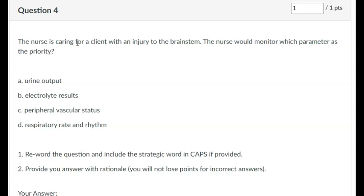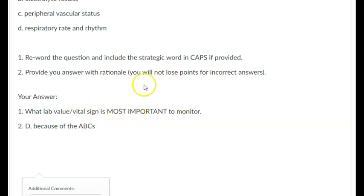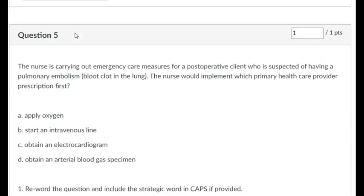Question 4. A nurse is caring for a client with an injury to the brainstem. The nurse would monitor which parameters as the priority? You've got urine output, electrolyte results, peripheral vascular status, or respiratory rate and rhythm. What's most important is capped here. D, because of the ABCs, is correct. Respiratory is our priority there.